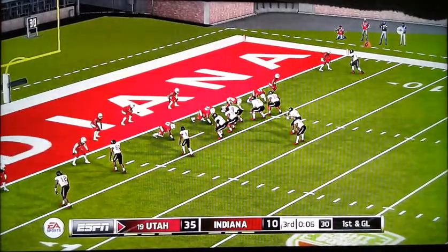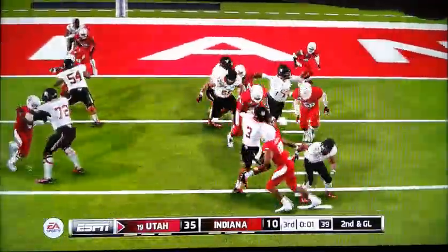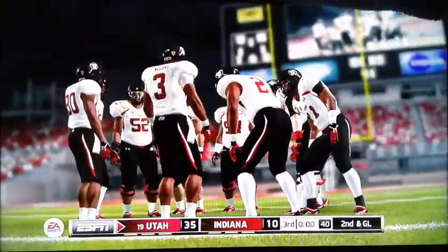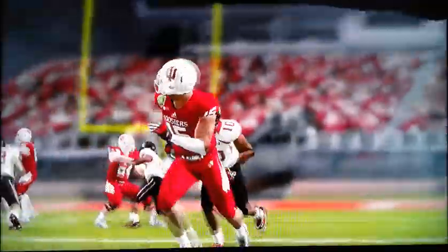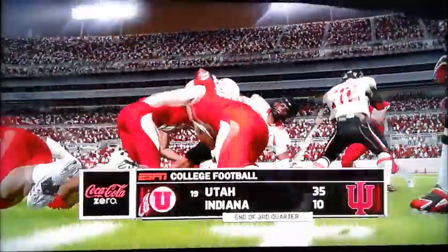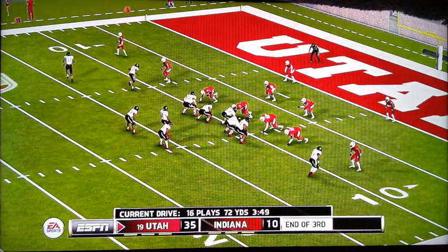Utah is winning big. We're going to scramble now. He can't get away from the pressure. We head to the fourth quarter, and this one might be over. The Utes with a huge lead. We resume action here in the fourth quarter. We'll hope for some action, because so far it's been a lopsided one.